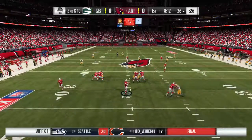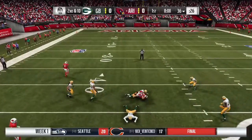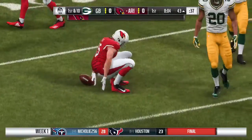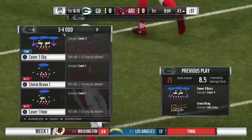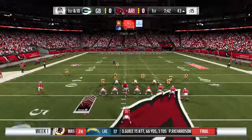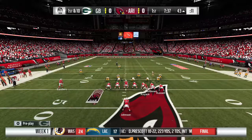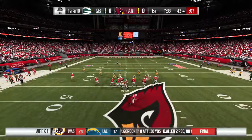Second and 10. It's Rosen again. Got a man complete. It's Chris Hogan. And they're going to have this across midfield and inside the 45. A nice gain of 21 yards, and a nice start there to the aerial attack to pick up the first. And I think preseason is officially over now. Getting into the groove of the regular season, that's a great way to get started. First drive of the season, what a nice completion.